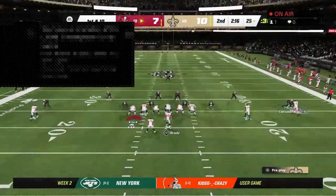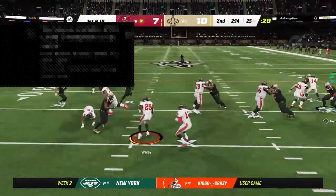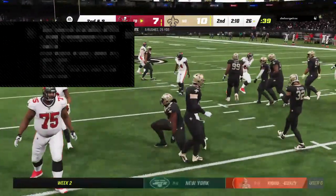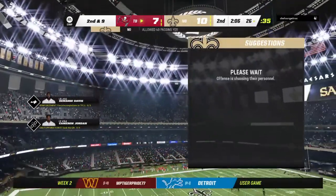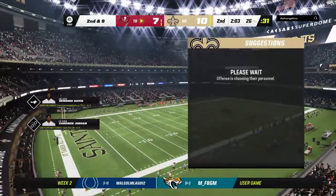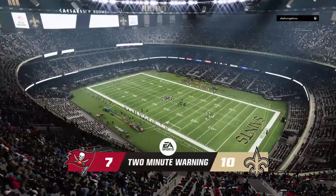It's up with a 1st and 10 at their own 25-yard line. They'll start here with a handoff to White. And not much to speak of. Call it a 1-yard gain up to the 26. Just a yard on the pickup there, and it'll bring up a 2nd and 9. 2 minutes remaining in the first half.